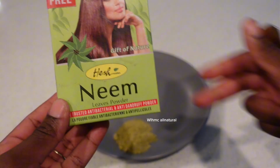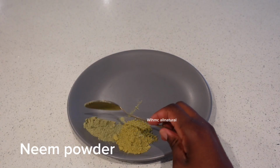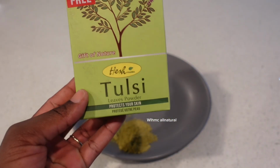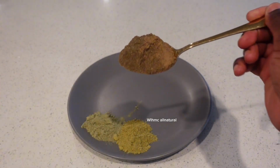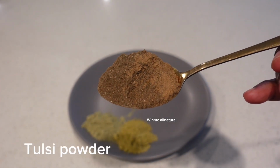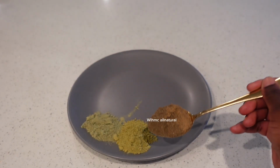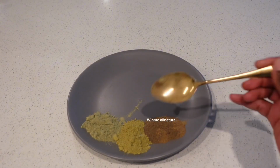You're going to use 1 tablespoon of each powder, right? You're going to use 1 tablespoon of neem powder, 1 tablespoon of tulsi powder. Tulsi is so good at strengthening the hair and also thickening up the hair with consistency of use.